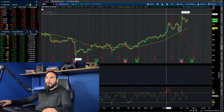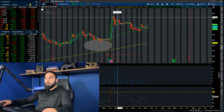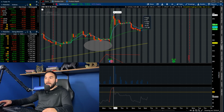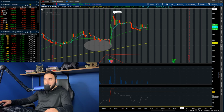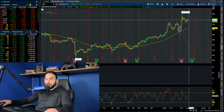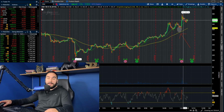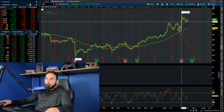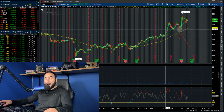CRM up 1%, and this thing went crazy after earnings to 380. Then we pulled down to about 345, 350, 8% pullback, and now we're bouncing up 1%. We're at 358. We're popping off this 50 SMA on the 4-hour chart. So maybe, just maybe, guys, CRM starts going 375, 380 again. Maybe it starts going to that $400 milestone.